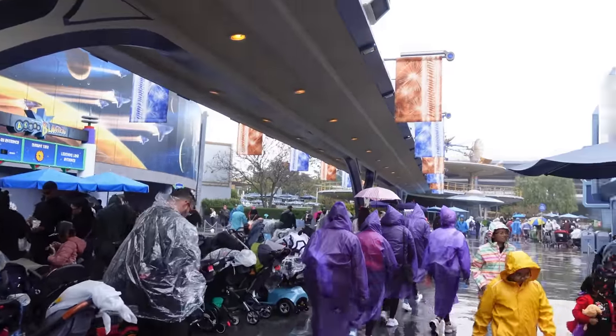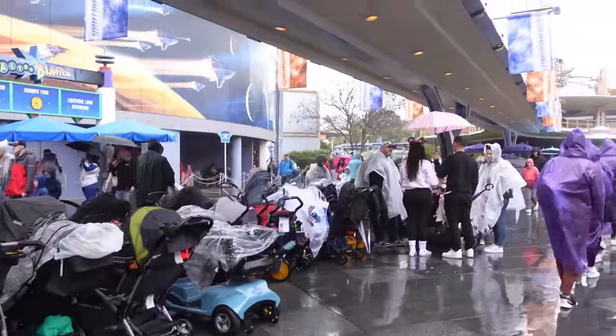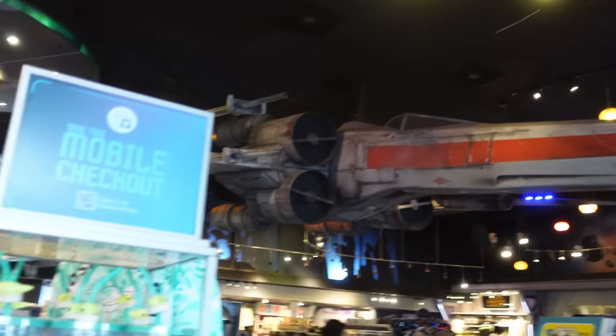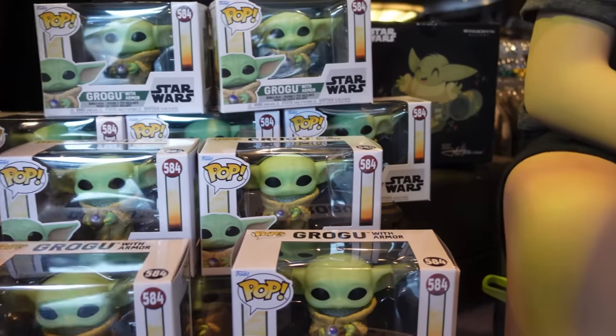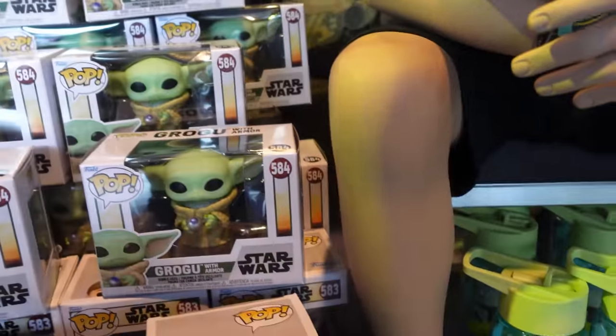I swear, rain or shine, Tomorrowland is always busy. Look at all these strollers. Look at all these people. They're everywhere. So we just got inside the Star Trader, and I think I showed you guys this a couple weeks ago. They had this Grogu with armor. Never has a price, but I think they're $14.99.